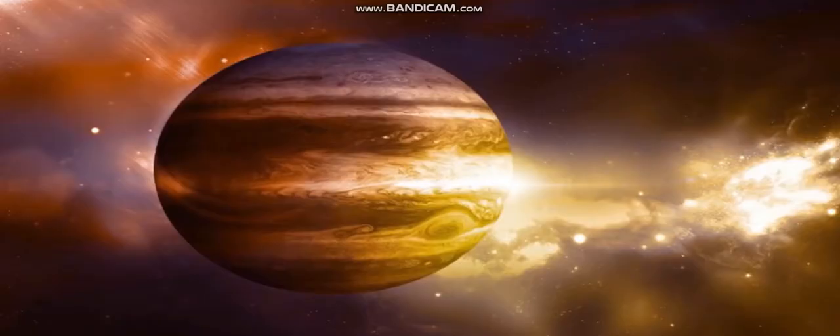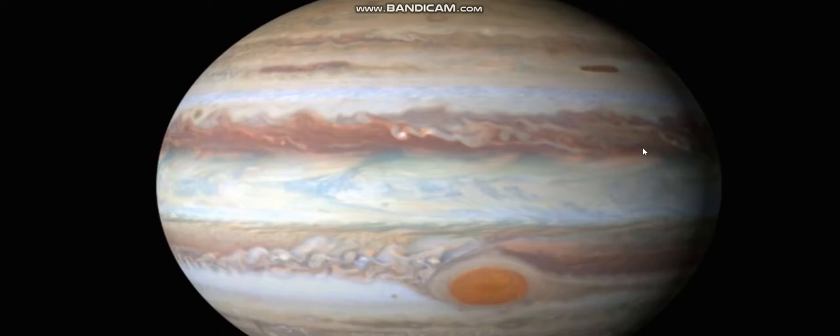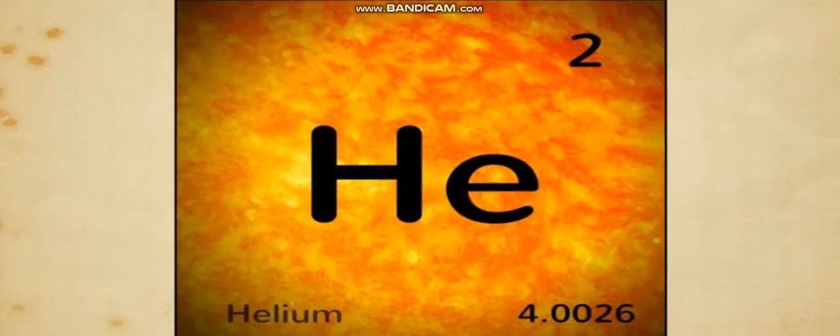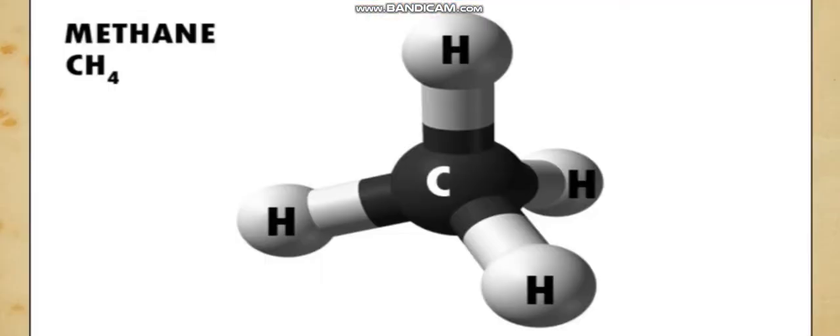Jupiter, Brihaspati. This is the largest planet of the solar system. It is so large that around 1300 Earths can be placed inside it. Its surface is cold and is made up of several gases like hydrogen, helium, and methane.